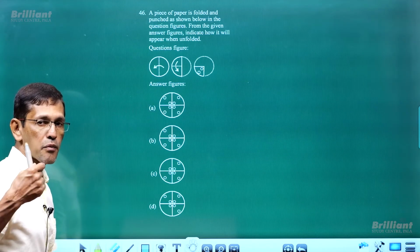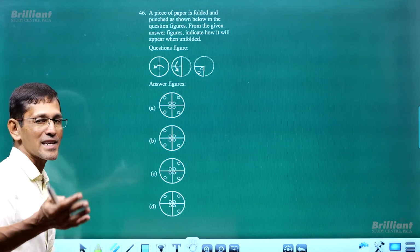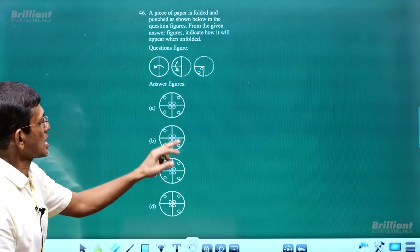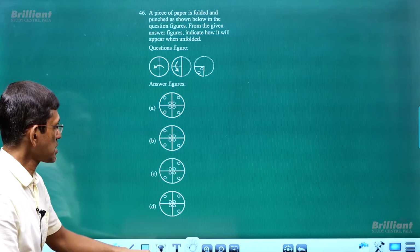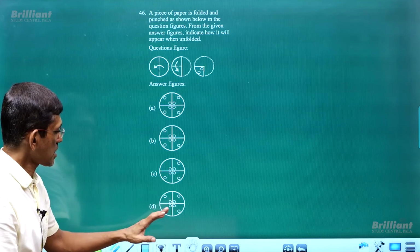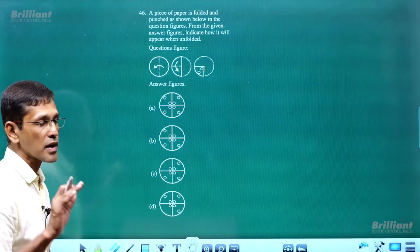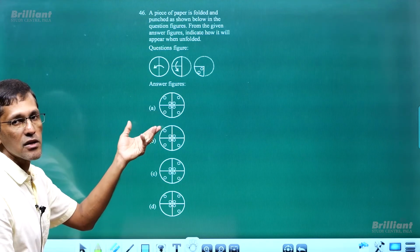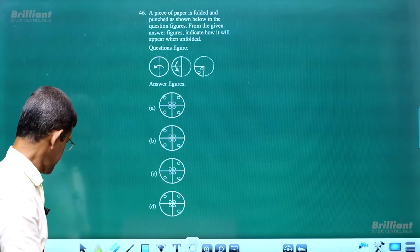So when we have two holes on 1/4 of the paper, and we open it, that becomes what? 2 times 4, that's 8. 8 holes would be there in the answer. So, here is a possible answer, 8 holes. Here it's 7 holes, it cannot be the answer. Here again 7, it cannot be the answer. Here it's 7, cannot be the answer. So, among the answer choices given, the simple answer, and this is the best way to find the answer, we have 8 holes, and this is the only picture with 8 holes. That's a perfect answer.